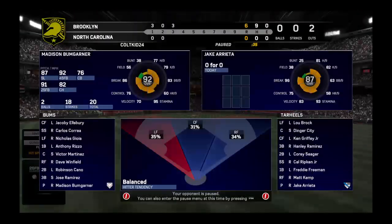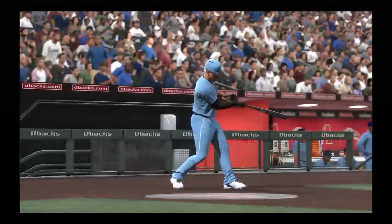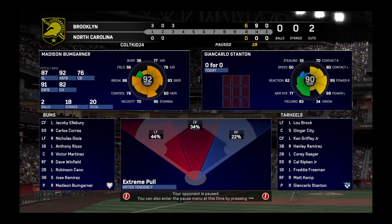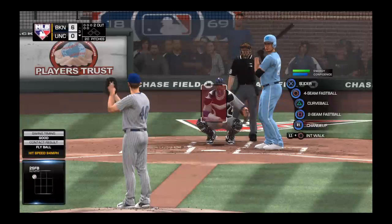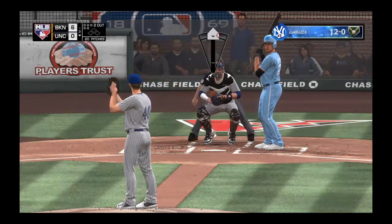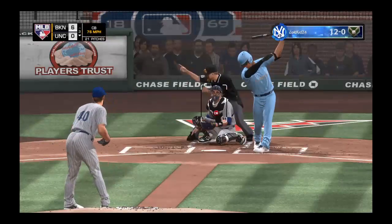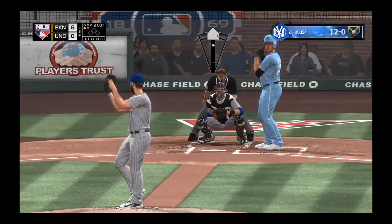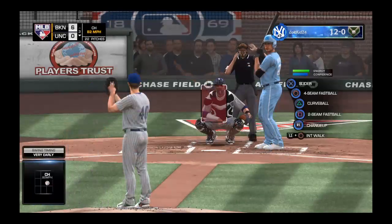Digging in. Jake Arrieta. This guy is still looking at it. Giancarlo Stanton. Giancarlo Stanton. First pitch hack in here, and that's the first strike. 0-1, here it comes. Changeup gets him out in front for strike 2.